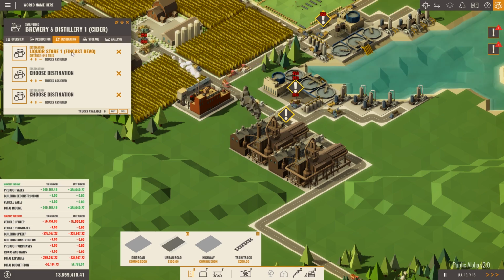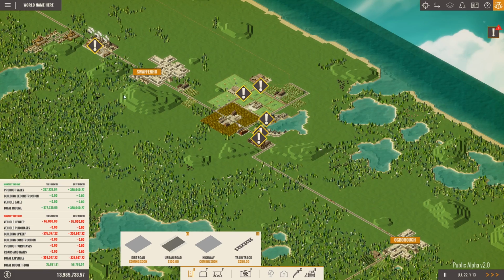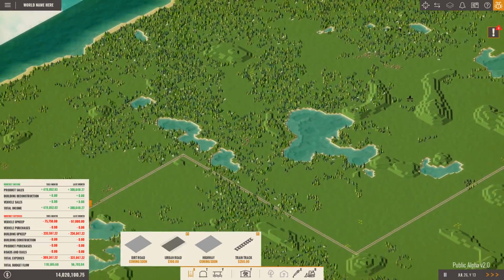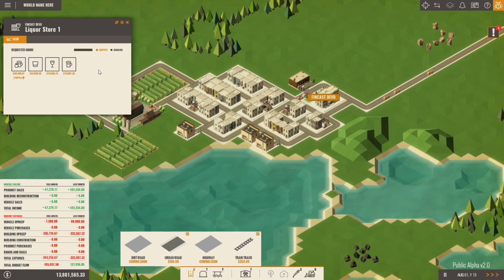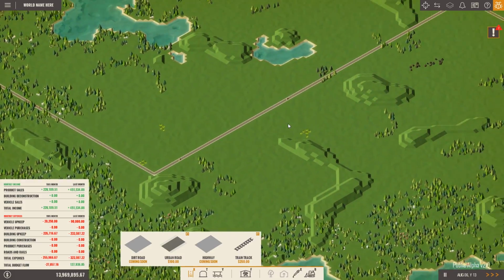You know what, let's double check something. Where is Fincast? Oh, that's the one that's like way, way, way. This is where we're producing most of our stuff. And Fincast Devo is like way down here. That is crazy. Is that the only liquor store? Grocery, furniture, liquor. They have a huge demand. Are there no liquor stores in these other towns? Like, what's going on?